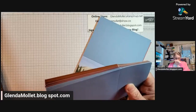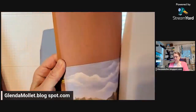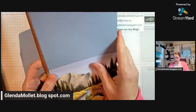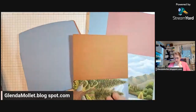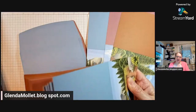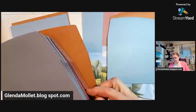Okay. So there was an add-on to the May Paper Pumpkin Kit, and it's extra card bases and coordinating envelopes. So let me show you these. There's three different styles. And you get, I didn't even count them. 1, 2, 3, 4, 5, 6, 12, 18. So there's 18 card bases and 18 envelopes. Now, these are not the ones that are in the kit. These are the ones that are in the add-on.